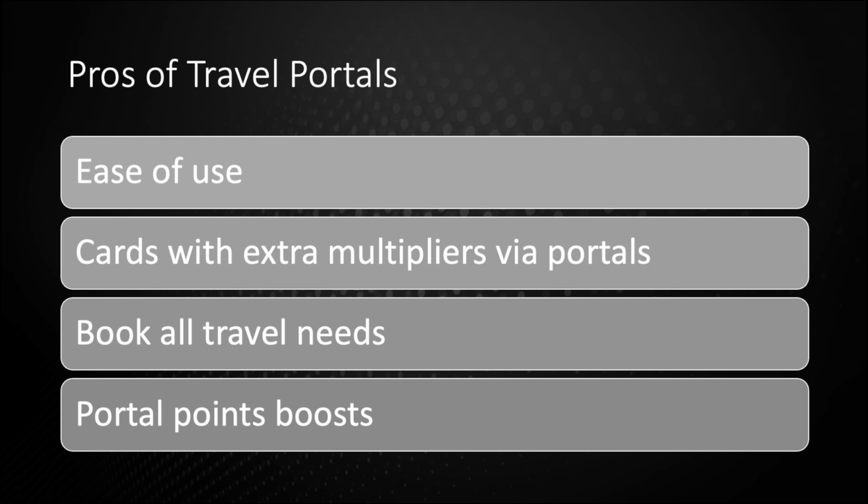Again, the back end is usually supported by someone who knows how to run travel portals, as we talked about. And of course, as a cardmember, you can book travel with your cards or with your points. And then sometimes these portals have different points boosts or even some type of deals or promotions, depending on which cards you have. So again, ease of use is the big thing, right?